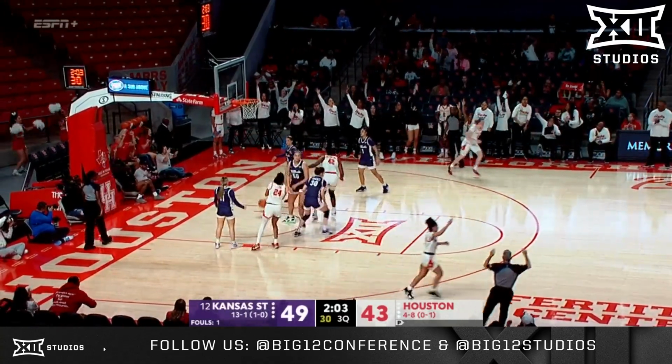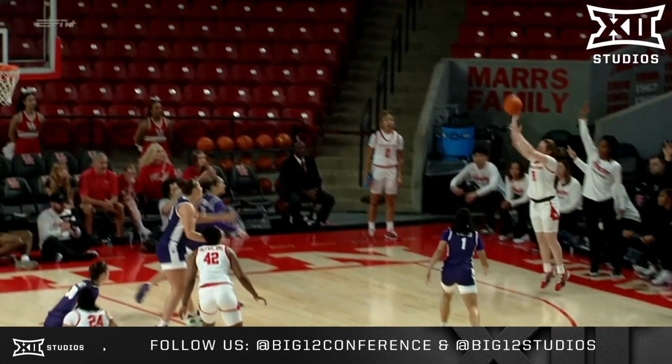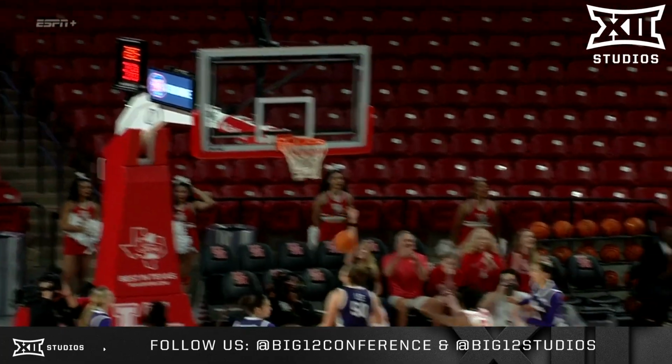Marchant will actually take a breather as Summer Bostic checks back into the game. She'll shoot one right there, and she sinks it. Bostic with a huge 3. You got to know on the scouting report, she is going to shoot it. She had all day to shoot that one.